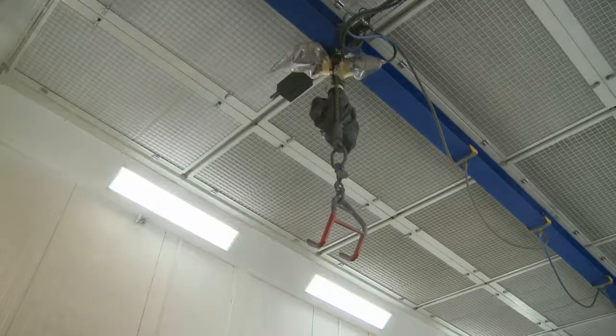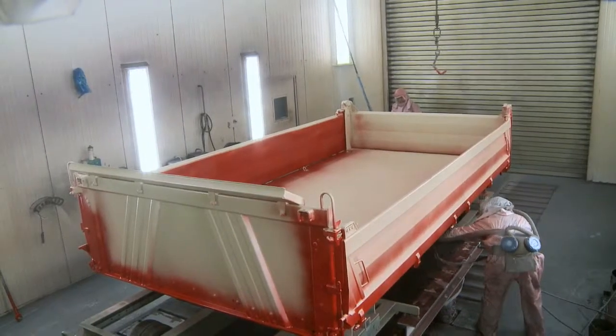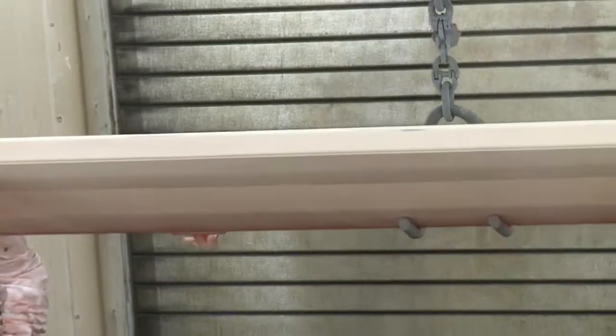The auxiliary equipment also includes a pneumatically powered lift that can be used to lift components, for example tailgates, during the coating process.